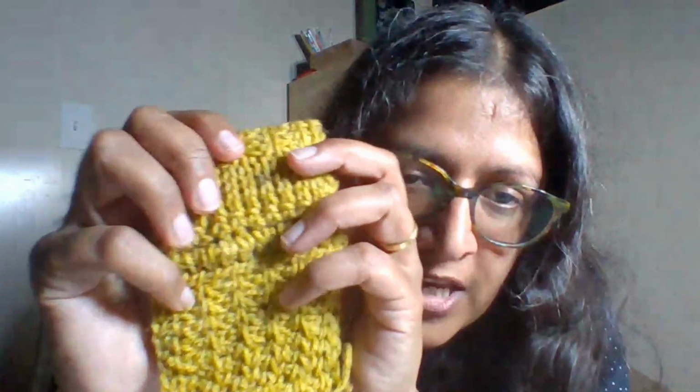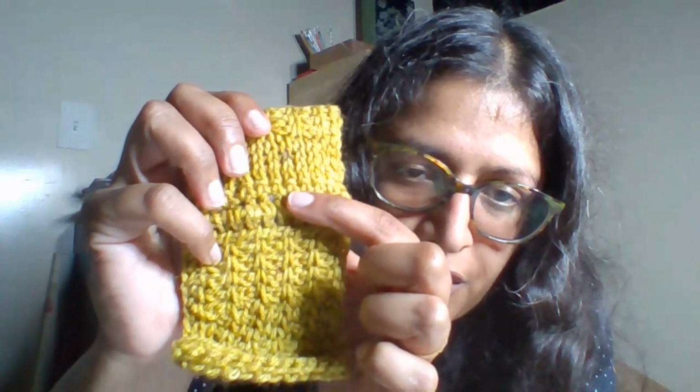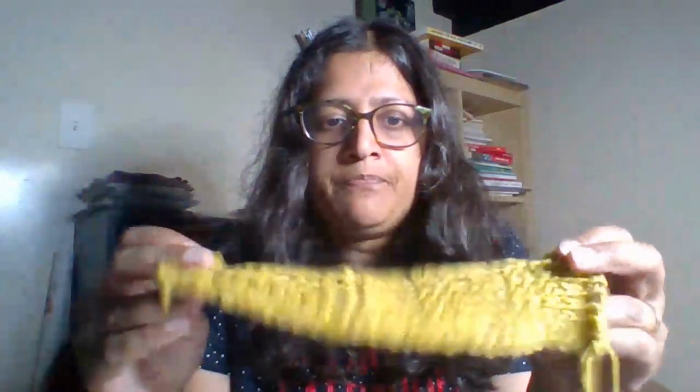And then I don't know what I have. I was experimenting, so I did some different things. Oh, I know what I did. I just did some regular crochet in here too. See how there's the horizontal bar and then the teeth? So I was just playing with some different stitches with this.